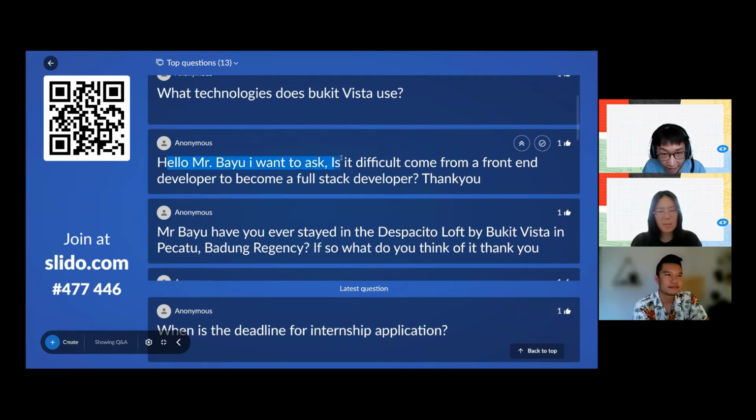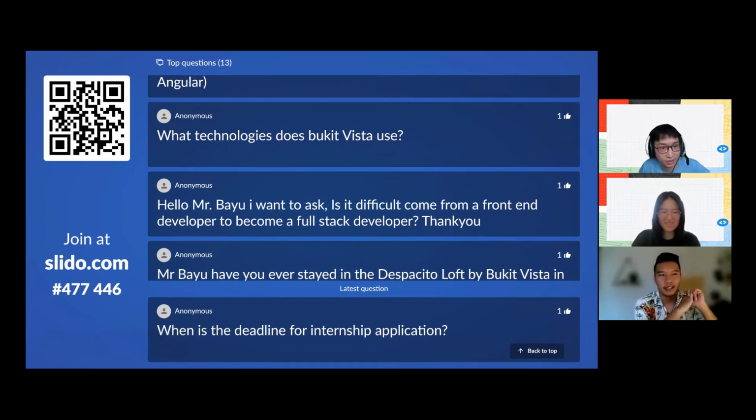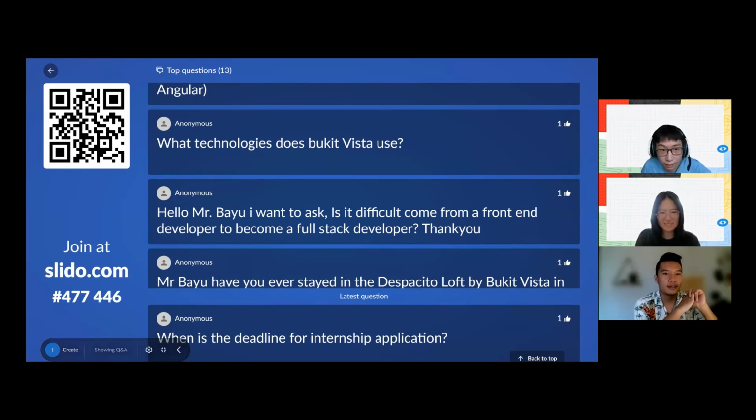Hello, Sir Bayu. I want to ask: is it difficult for a front-end developer to become a full-stack developer? Thank you. Let's see. I consider myself a full-stack developer. Actually, I'm not only working on front-end. In fact, I'm the full-stack developer. I deal with sysadmin things as well, right?